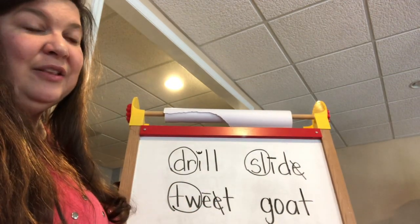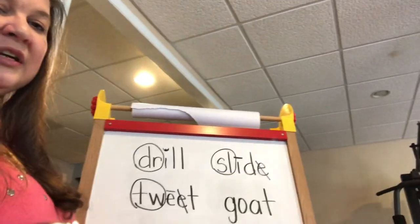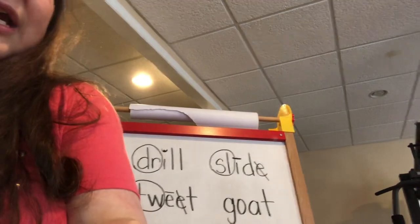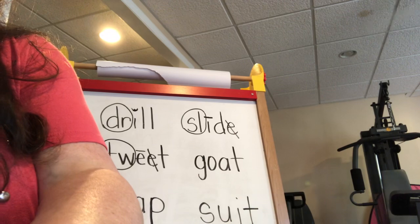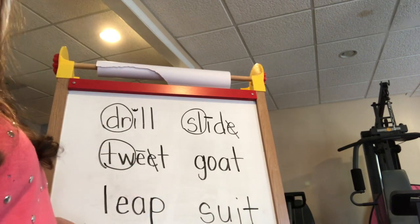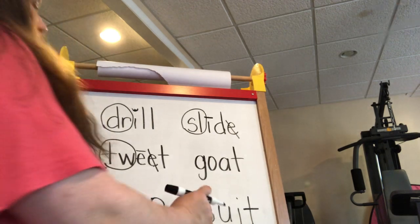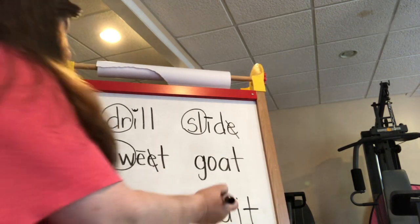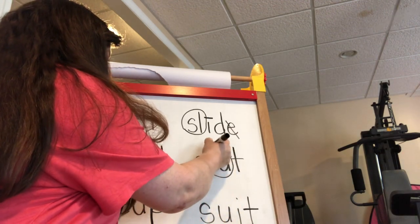Okay, and that's what it looks like. All right, so our next word here is the word goat. And I'm going to tip up our cameras just so that you can see just a little bit better here. All right, so we're going to work on the word goat now. Do we see any special sounds? We could circle OA as our special sounds.